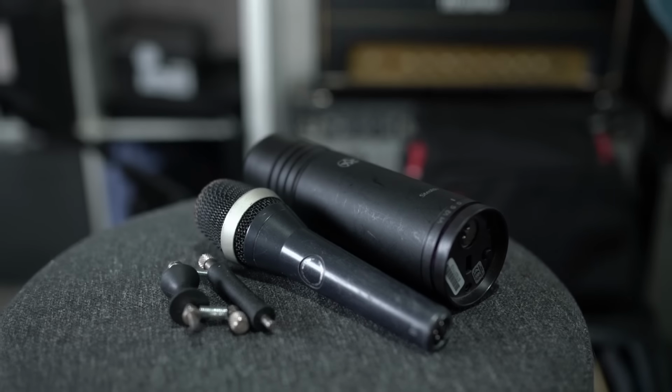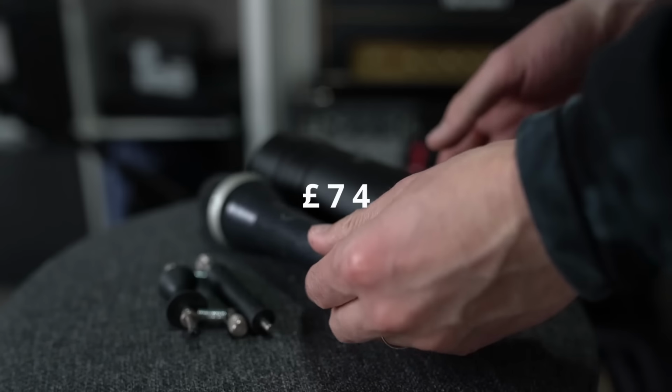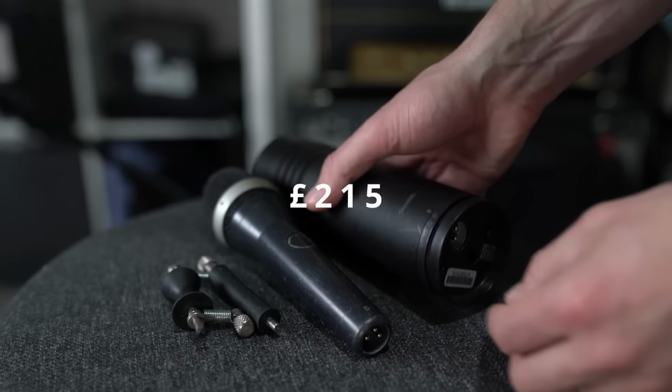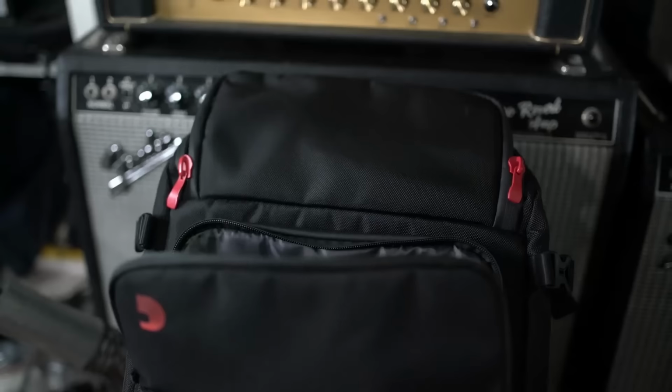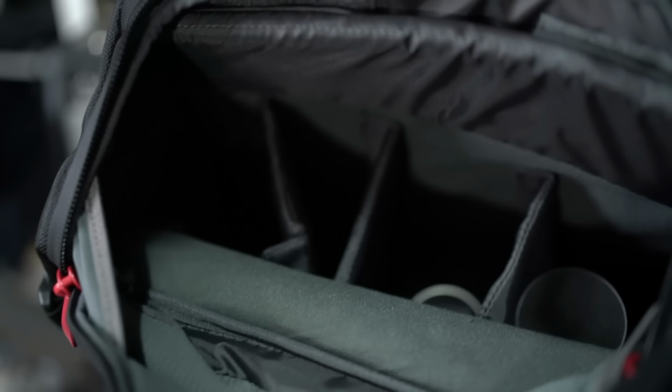I'd also take microphones to every gig. Now, just a basic dynamic mic. I think this is an AKG D5 or something like that, and this is an Aston Stealth, which I use for kick drum. The other cool thing is that this bag has a handy little mic compartment at the top, so you can put your mics in the top, keep them safe from getting bashed, so that's handy too. A couple of mics.